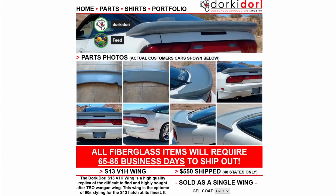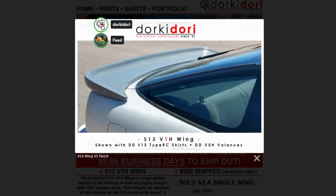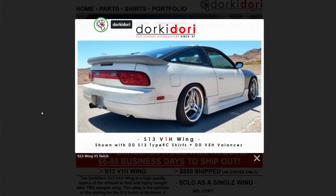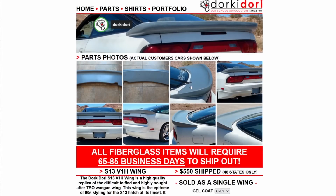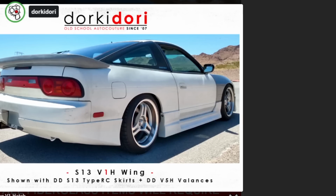I like these a lot, and it's not because you make them. I genuinely really like Wangan wings. They're amazing just because they follow the design aesthetic of the car. The only real hard angle on the S13 hatch is where the quarter panel goes to the tail lights. It's a harder angle, not an exact 90 degrees, it's smooth. That's the only hard angle, besides the bumper where it goes flat. Those are the only hard angles on a hatch.